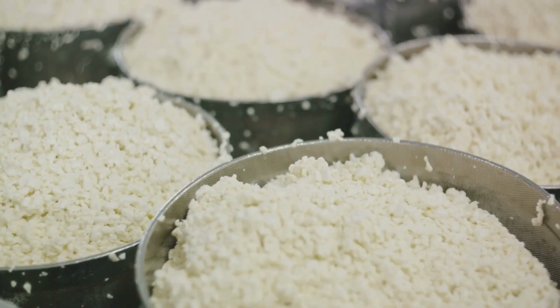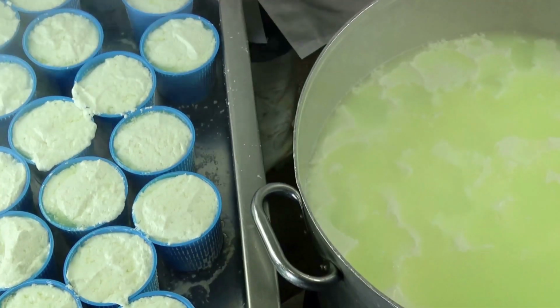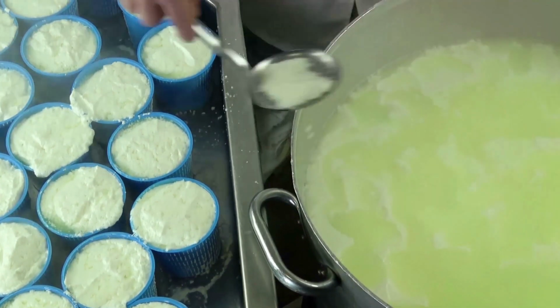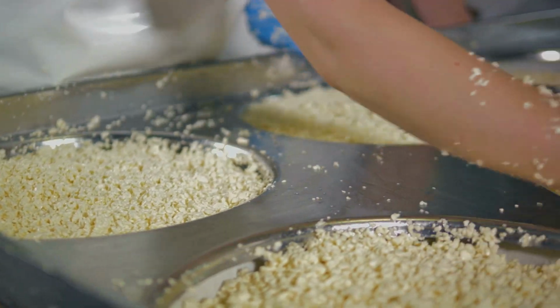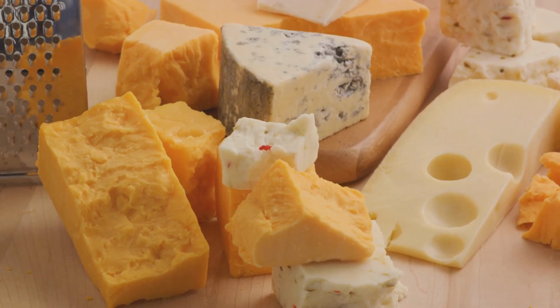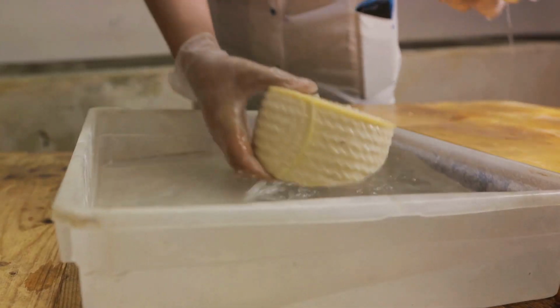Now, on to cooking. The curds are gently heated, causing them to shrink and harden. This step, known as scalding, expels whey from the curds and affects the cheese's final texture. The temperature and duration of the scalding process are tailored to the type of cheese being made. A higher temperature and longer cooking time will yield a harder cheese. So you see, every step in cheesemaking is an art, a science, and a labor of love.